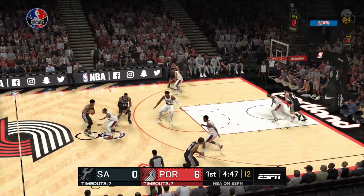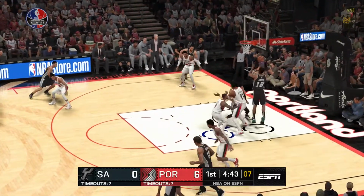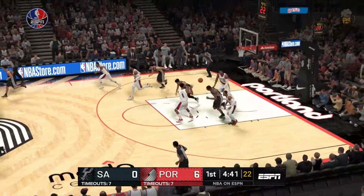Here's Murray, following the score by Damian Lillard. Murray, the pass to Aldridge. Oh, and he plucks it off the glass. Wow.